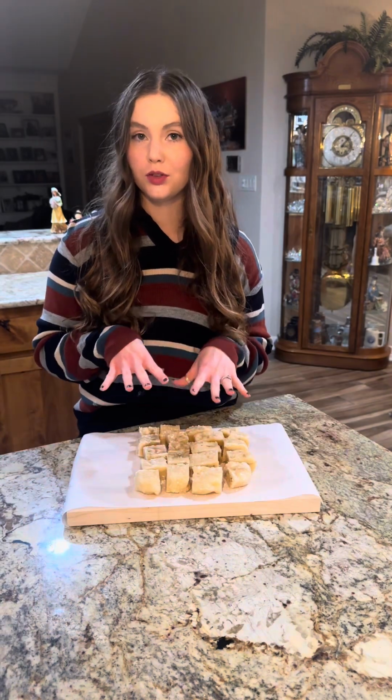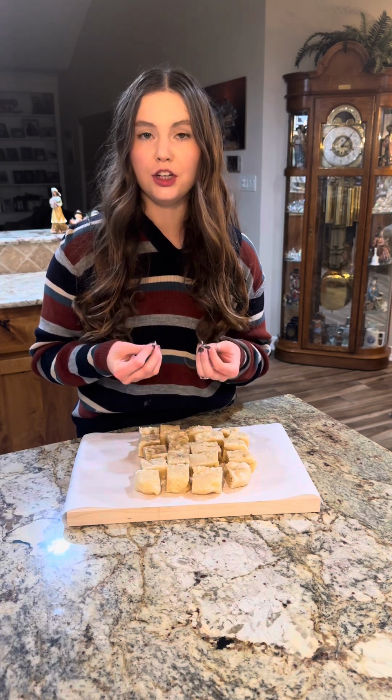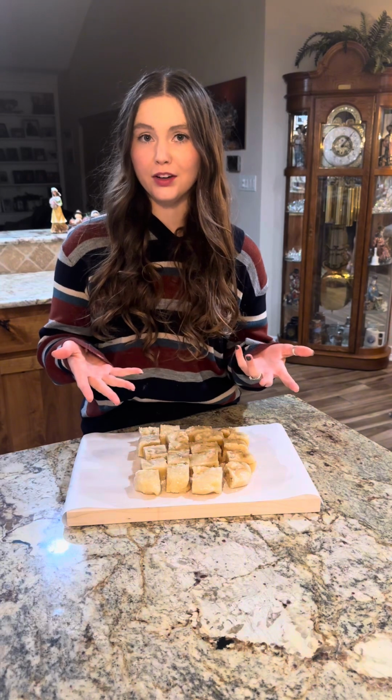Now to store this little treat, you'll just want to place them in an airtight container and then store them in the fridge or in the freezer. Now if you're planning on roasting these, you'll want to place them on a cookie rack and leave them out at room temperature, just for a few days so they can create a dry shell on the outside. I hope this recipe was helpful for all your holiday baking, numerous cups of hot chocolate if you're like me, and even for your summer campfires.